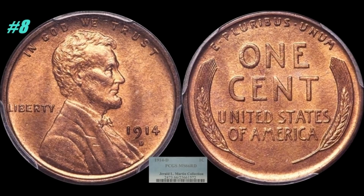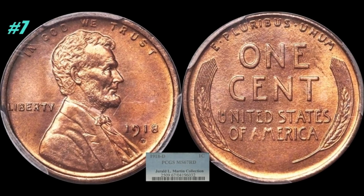All right, and then up next at our number 7 coin, we have a 1918D Lincoln Cent. This one is PCGS Mint State 67 red. Again, another phenomenal teen era coin. This one sold for $45,600 with a price guide value of $50,000. Not too far off. Again, this is one of those really tough 19 teens dated coins. As you can tell, it is full red. It's a beautiful coin.